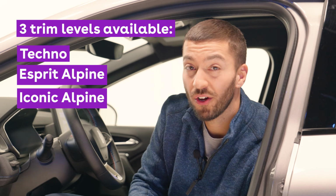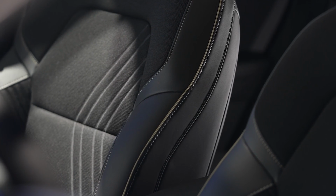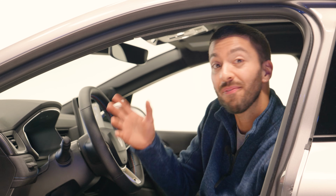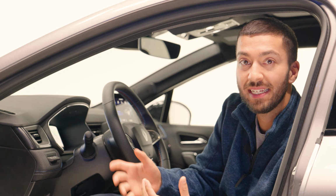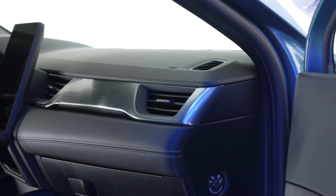that Qashqai. Now, all models barring the base spec Iconic get a vegan leather interior, but even if you go for that base spec car, the fit and finish is generally quite nice. And actually, everything you touch, steering wheel, gear selector, and even the armrest on the door included, are all nice and soft, so it's an easy, relaxing place to be. And the fit and finish is really good.